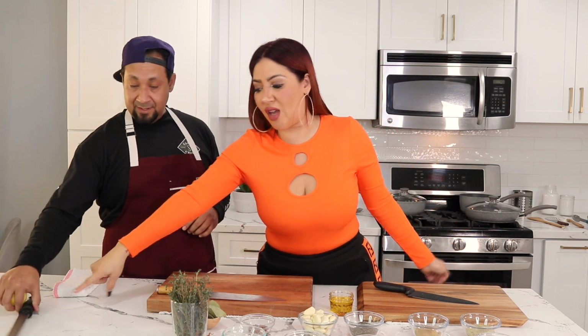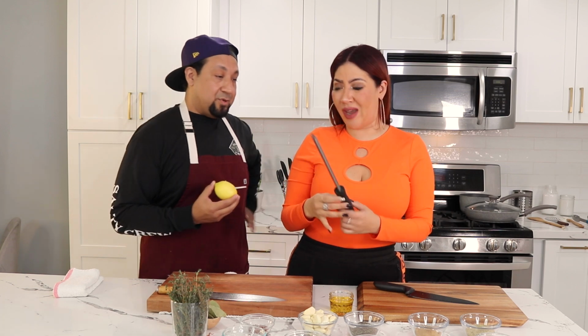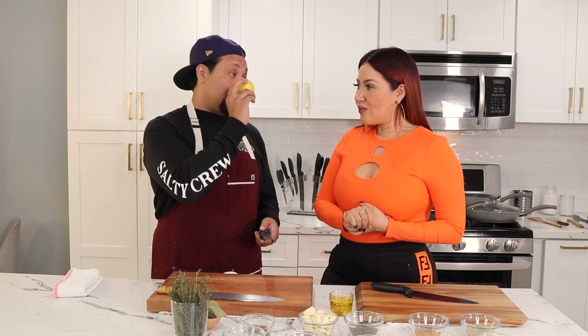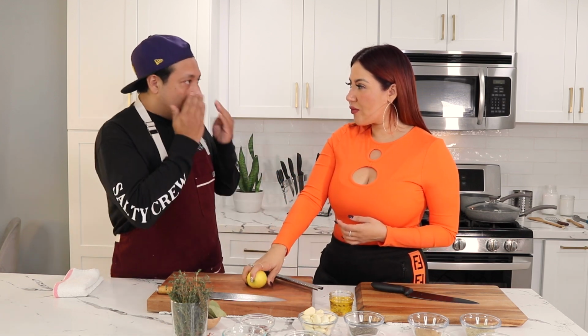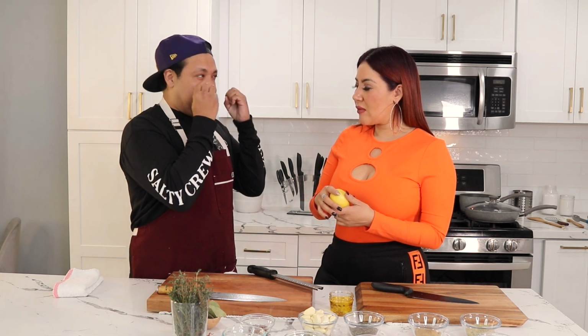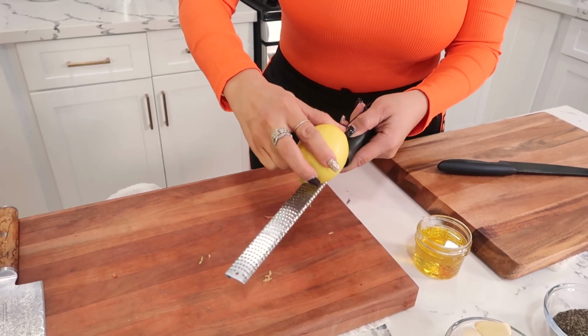Okay, this little tool right here is a lemon zester. Do I even have one? Not in your kitchen, no. See, I need a lemon zester. You're gonna get so much flavor out of these. There's oil in there, lemon oils. So when you start to zest it, they start to shoot out, and everything starts to smell like citrus, and you haven't even gotten to the actual juice yet.